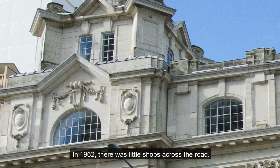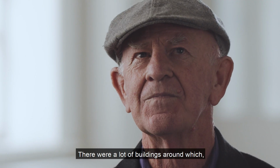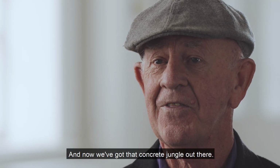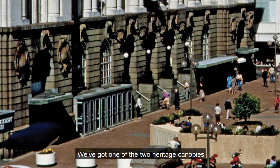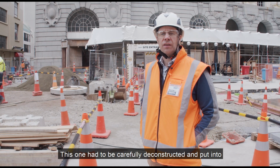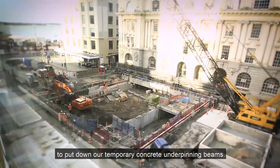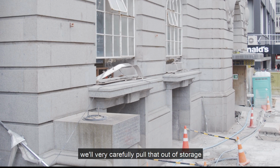In 1962, there were little shops across the road. There were a lot of buildings around which over time got demolished, and now we've got that concrete jungle out there. At this end of the facade, we've got one of the two heritage canopies along the facade of the building. This one had to be carefully deconstructed and put into storage to allow us to pile in front of the building to put down our temporary concrete underpinning beams. Now that we've finished that work, we'll very carefully pull that out of storage and reconstruct it.